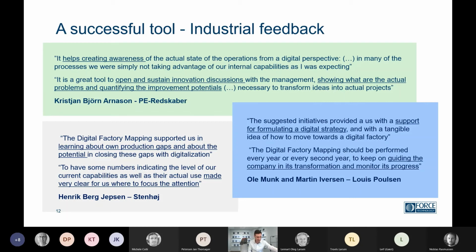Here you can see statements from 3 companies about the value that this brought. And of course, in order to support small and medium-sized companies that have less cash to invest in innovation projects, Industriens Fund decided to support this type of initiative.